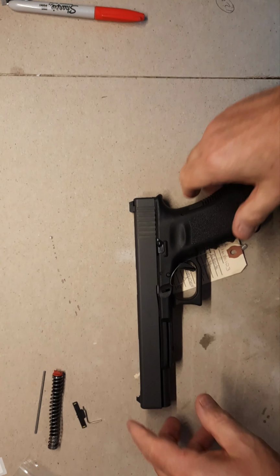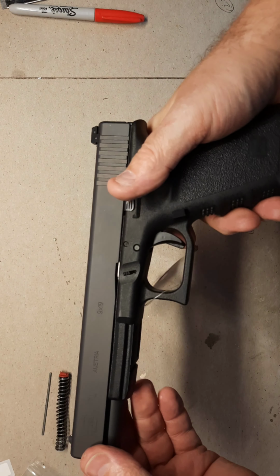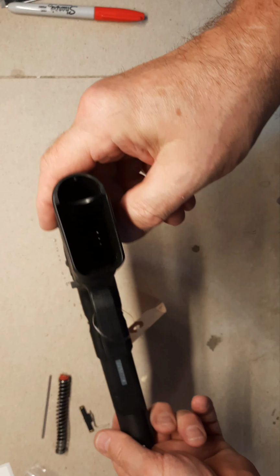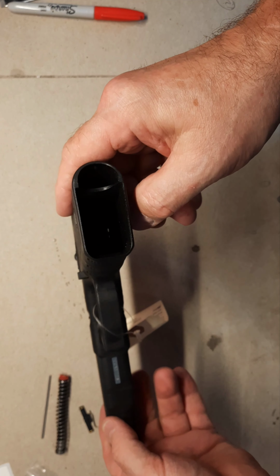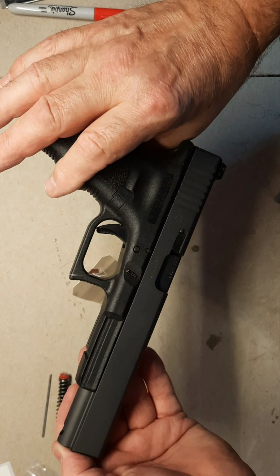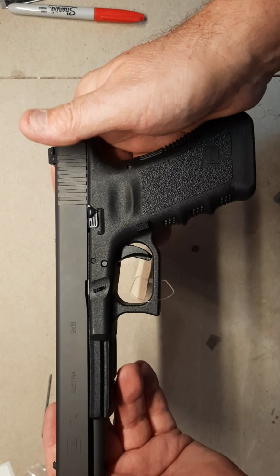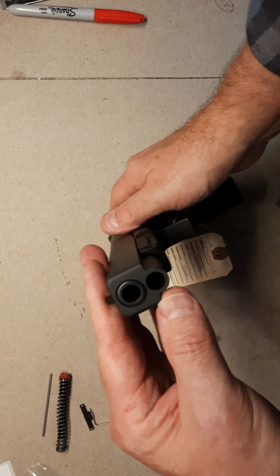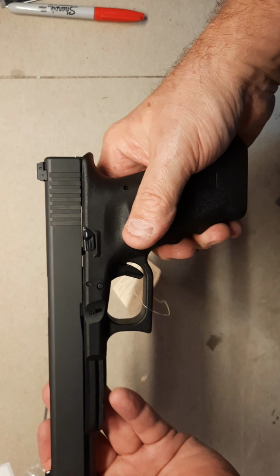We have ourselves a Glock 17L. That's right. Just picked it up from the gun shop just a couple days ago. Played around with it a little bit as far as handling it and stuff like that. Haven't shot it yet. Brand spanking new.